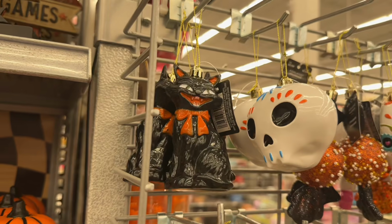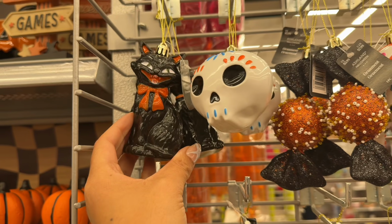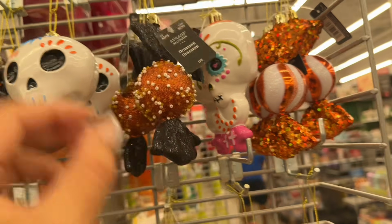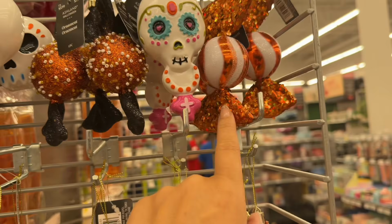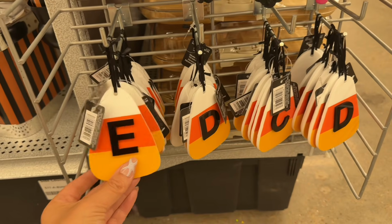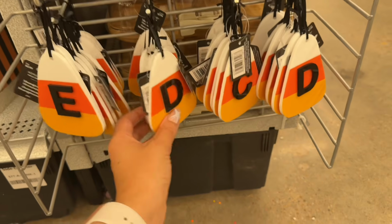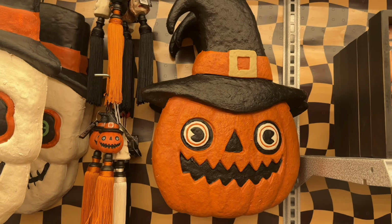We got some Halloween ornaments. I think these are all $5.99. This is a little kitty, a little sugar skull, some Halloween candy. I think these are like Day of the Dead. A different color piece of candy. Oh, and look at these. These are little monogram candy corn ornaments. I might have to get me and my doggy's initials. So cute. Michael's, you and At Home are going to get all my money this year.